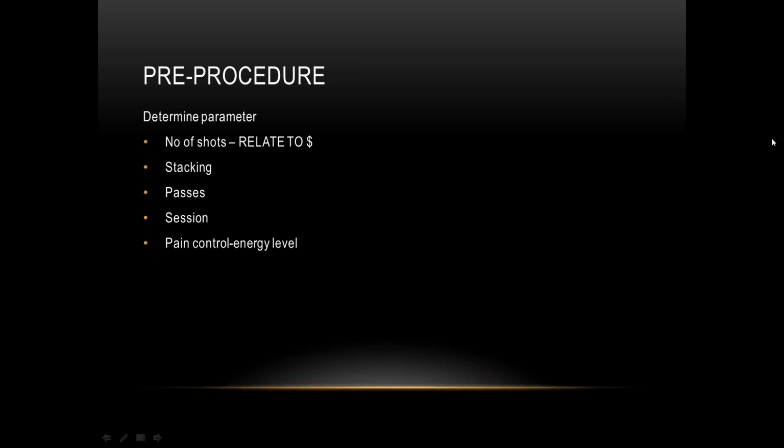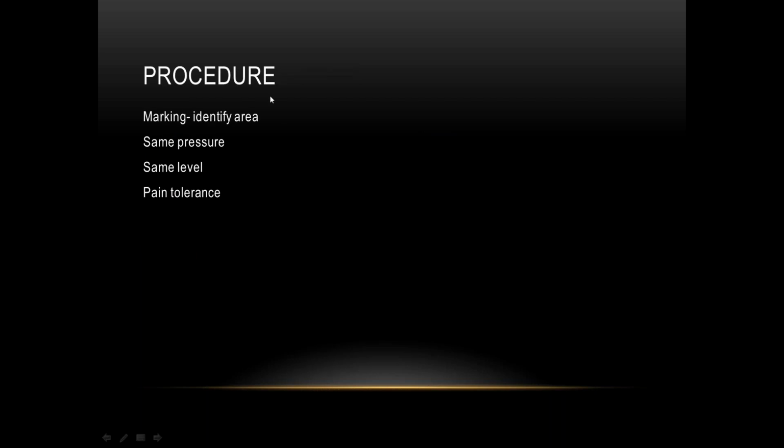Okay, now we go to the next step. Slide. The procedures. During the procedures, we need to do the marking and identify the area. This can only be understood if you were to see the whole procedure personally. If you have the opportunity to meet up, I would love to share with you how we do this. Of course, the pressure should be the same throughout the surface of our targeted area, same level, and pain tolerance is important.